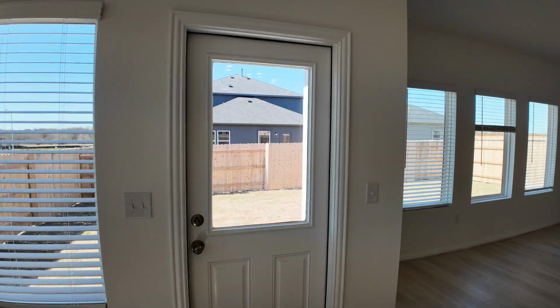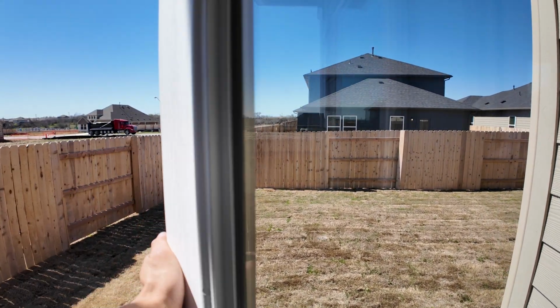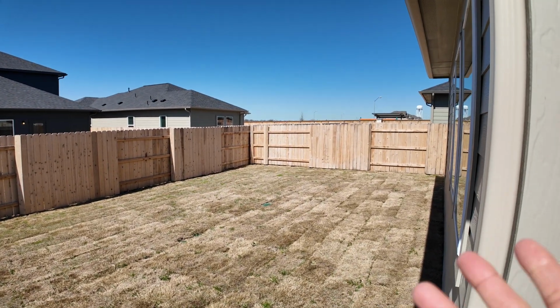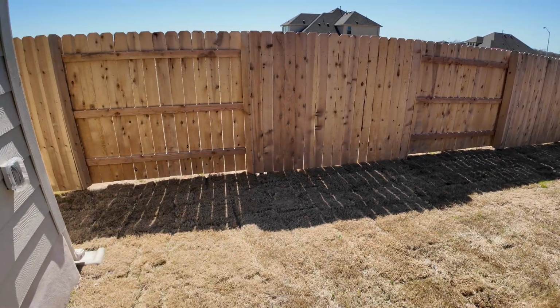Let's take a look outside in the backyard. If you're somebody that wants a yard, but you don't want to take care of a lot of yard work, this might be the one for you too, because you do have a decent amount of yard, but not overbearing to the point where you're gonna pass out from cutting the grass out in the middle of summer.